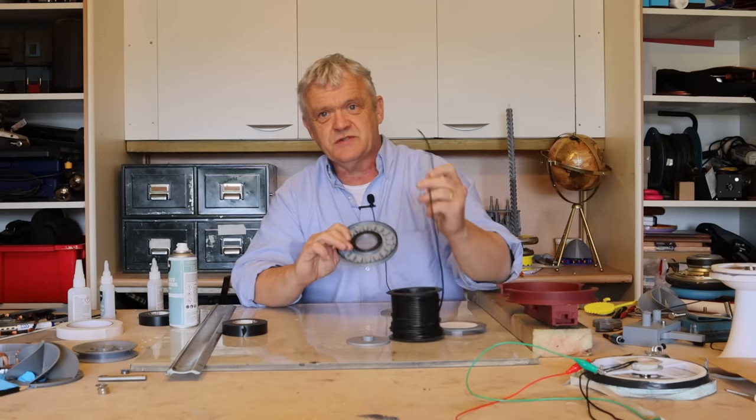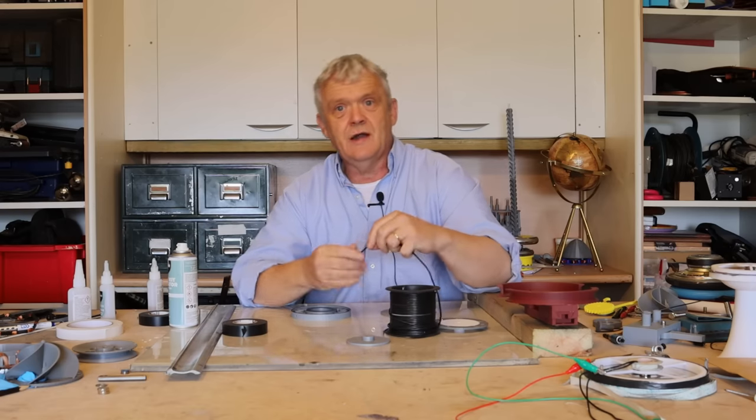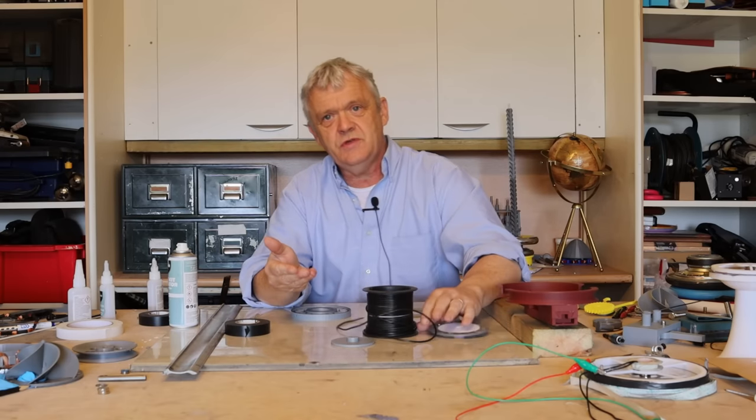Now, the way to wind the coil is, first of all, we need to measure that distance. And I measure that distance pretty simply. I just put a bit of wire in there, wind it round. When it's wound round, pull it out so I know what length it is, and measure that length with a ruler and add on 10%. And then I've got my length that I'm going to be using.